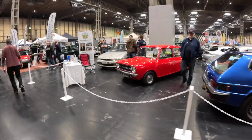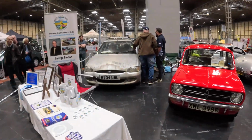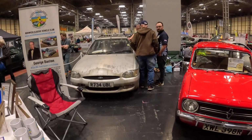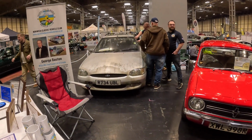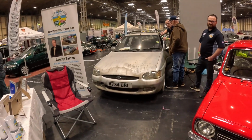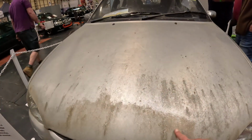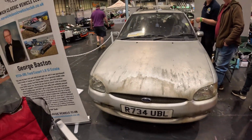But this is the Norwich Classic Vehicle Club, and we've got a Mark 5 Escort, Mark 6 Escort. Mark 6 Escort, so a very late Escort estate with a bit of a bloom on the paintwork. So no doubt someone's going to have great fun with a pressure washer. There we are.